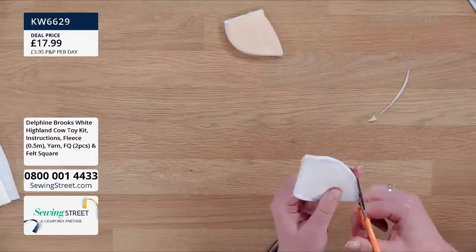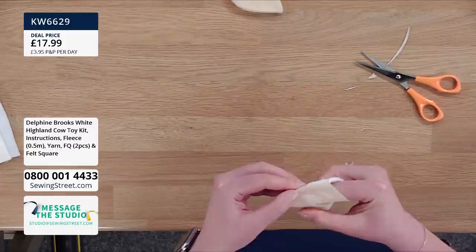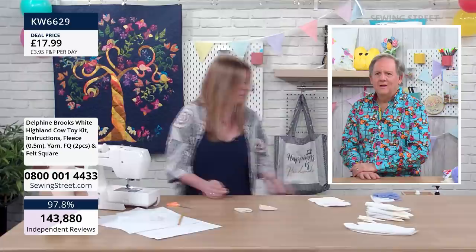And then just turn the right way out. And if you've got a turning tool, that's great because you can smooth out any of the edges, and there you go, you've got two ears. Perfect. Don't use your scissors to push through. I'm just looking for the turning tool. Oh well, there we are. Done it now, there we go. And two ears, there we are.